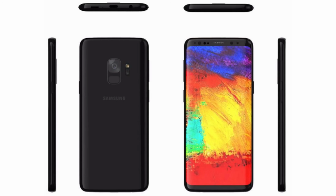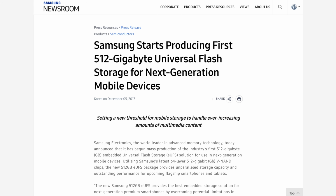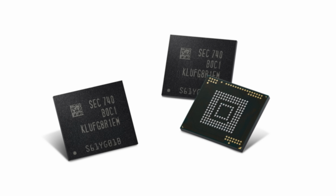And the micro SD card will remain, one of the greater features any Android phone should have. And interestingly enough, when it comes to storage, there's a rumor that the 512GB chip that Samsung has just introduced, the first one ready for a smartphone, will make its way to the Galaxy S9 as a first subject. I think that would be cool, unnecessary, but cool as an option if you wanted it.